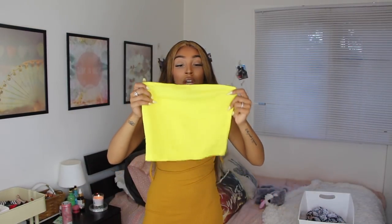It looks like so. It's just a tube top. I'll try it on with the sweatpants I had on earlier, just so you guys can see the look. But yeah, this is a really cute tube top. It's neon yellow. Cute, right? Okay, so here's how the tube top looks. Pretty self-explanatory. It is a yellow tube top.